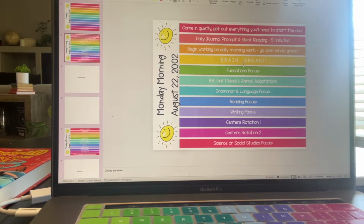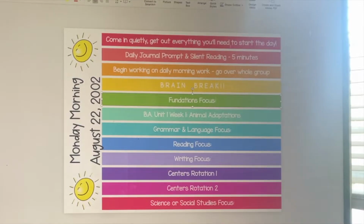And then from Benchmark Advance, our grammar and language focus. And I also had cut and pasted all kinds of little blurbs from the teacher's edition and little posters and things like that. They're gone, but that's fine. I know where they live. Reading focus for this day. This is the first week, so only for each day am I going to put it here, not the weekly focus, because there's like 800 standards each week. Might have exaggerated a bit, but not much.